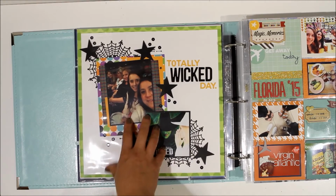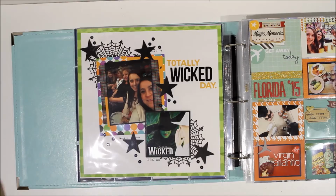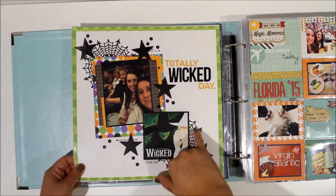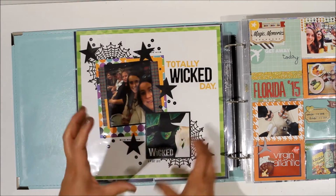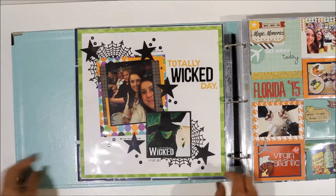Another day out up in London, me, Shani, our friend Kay, my mum and my sister-in-law Gloria. We went to see Wicked, the musical, which was brilliant. I used these Stampin' Up Halloween type doilies for it, and very Halloween type colours. Yeah, quite a nice fun layout.